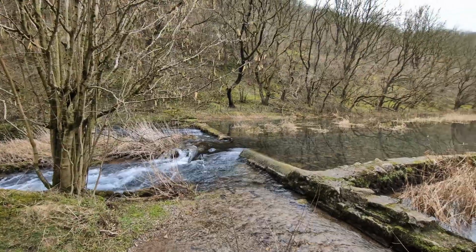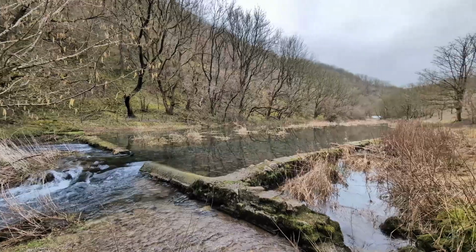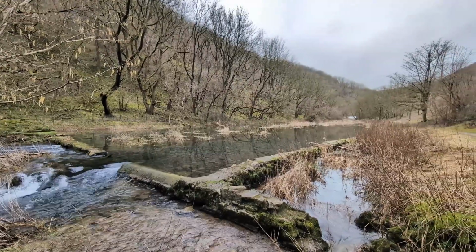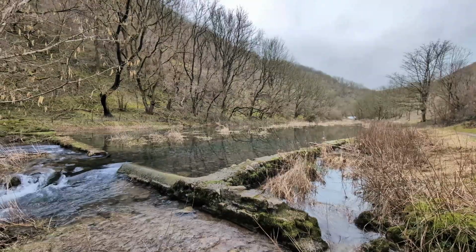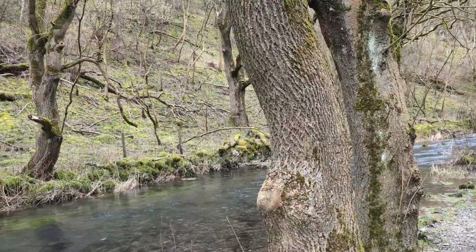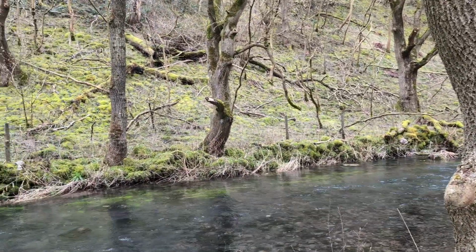Now, this is the Lathkill River, and it has been described as the purest and most transparent stream that has ever been seen. And honestly, I was in awe of how beautiful and clear it was. There is no denying it. Look how crystal clear that water is.